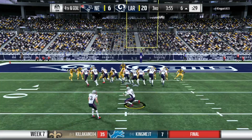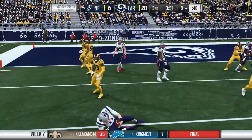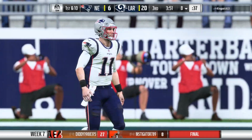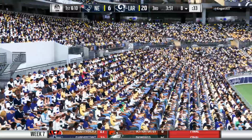And the holder's going to keep it. He's going to try to run for it. Going absolutely nowhere. He'll wind up losing a yard or 2. They pass up the 3, fake it. It doesn't work. But clearly that was a design play.